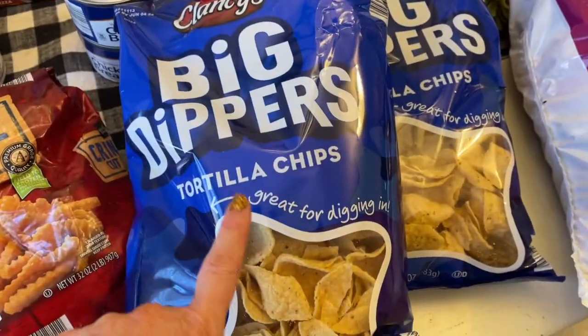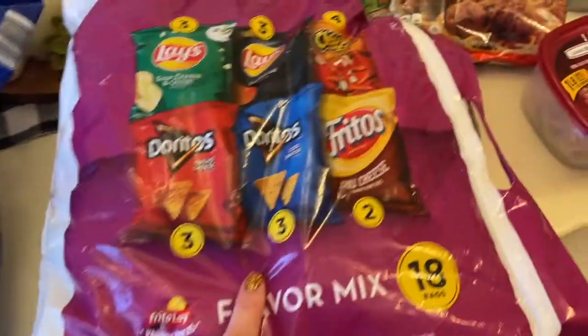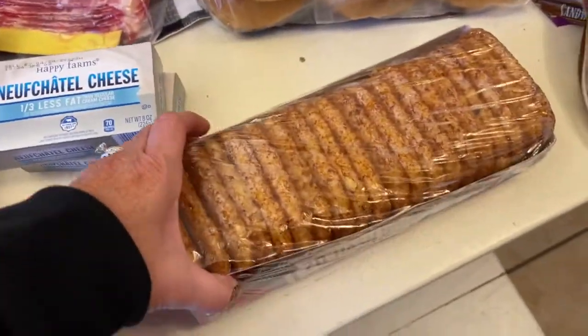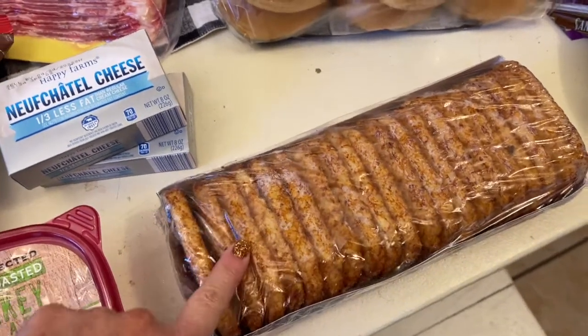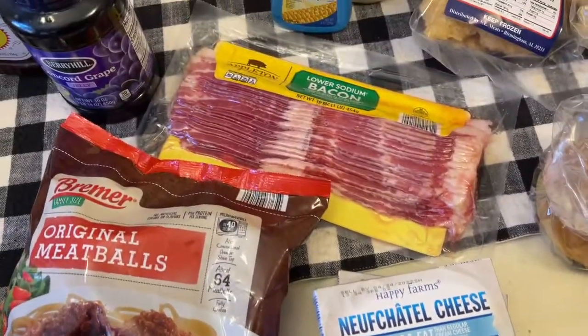Some Big Dippers. These are tortilla chips that we're going to have with our chicken cheese ball. I got some chips for the lake. I did get some lunch meat. This is for the lake as well. I wanted hash browns, and they substituted which is fine. I'll take those to the lake. It'll be fine. We have them here already. Cream cheese, because I'm making that chicken cheese ball. Bacon.